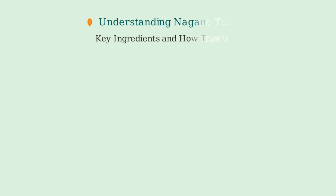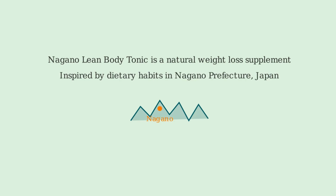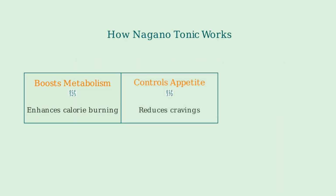Understanding Nagano Tonic, key ingredients and how they work. Nagano Lean Body Tonic is a natural powdered supplement designed to support weight loss and overall wellness. It's inspired by the dietary habits of residents in Nagano Prefecture, Japan, a region known for longevity and health. The tonic works through three main mechanisms to support weight management.